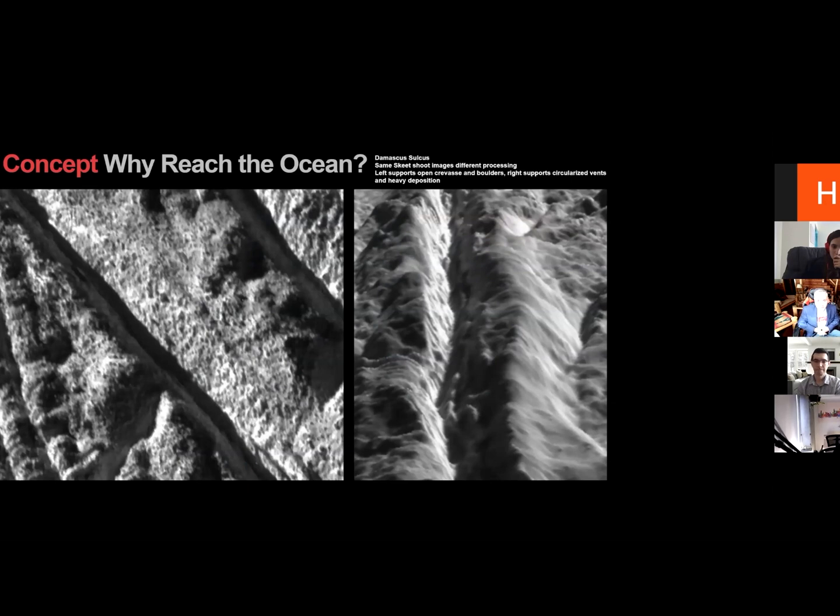Now, I'm an engineer. Engineers have to go off of this data, and they have to take the assumptions and the models being made by the science community and translate it into a technical capability. So we're looking at the skeet shoot images. So this is the same images processed two different ways on the right and the left. On the left, everything looks really rocky, correct? On the right, it looks very covered in snow.